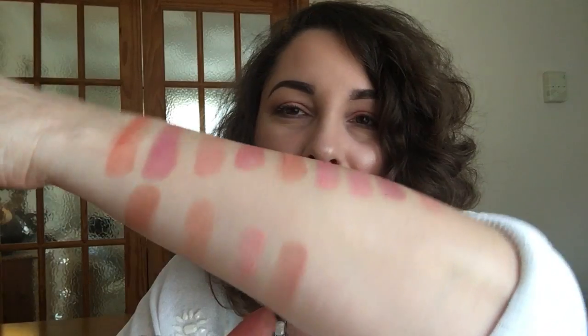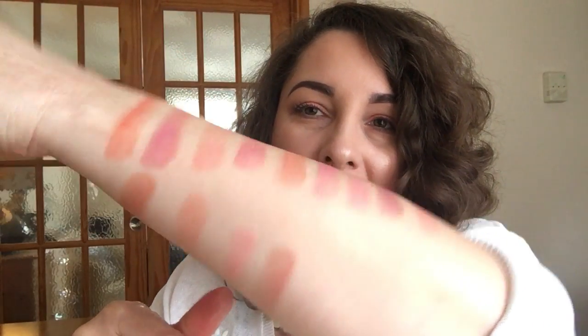So yeah, there is all of the swatches, and I hope that has inspired you to dig out all of your blushes, or obviously if you're looking for a blush, I hope that's given you some ideas of what you may want to purchase.